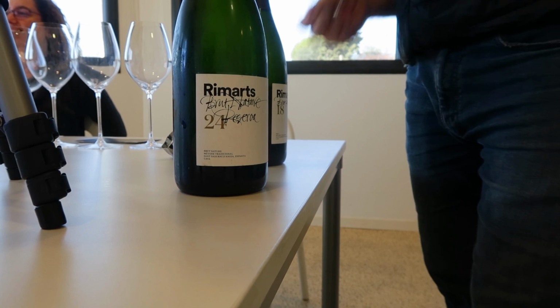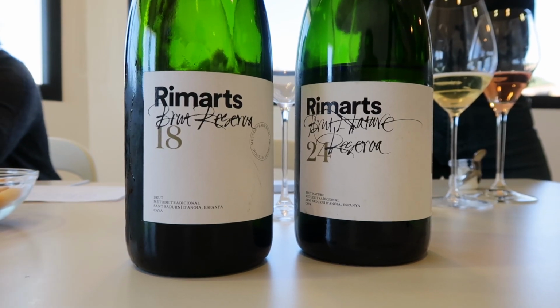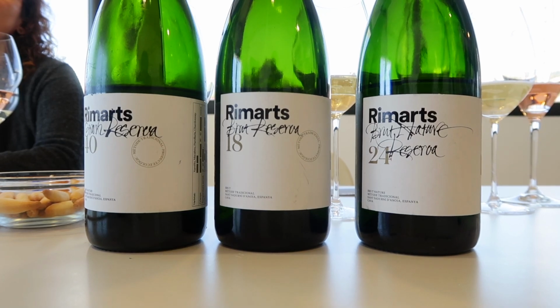Cava is something that you buy here in Catalonia for the weekend. Historically, they drank a lot of cava with desserts. Next are a set of wines that spend 18, 24, and 40 months on the lees.